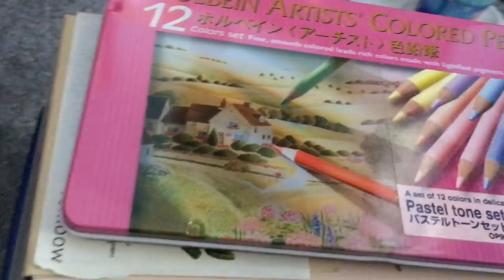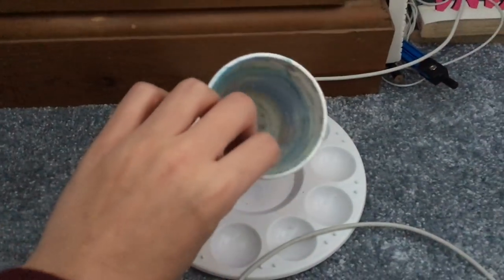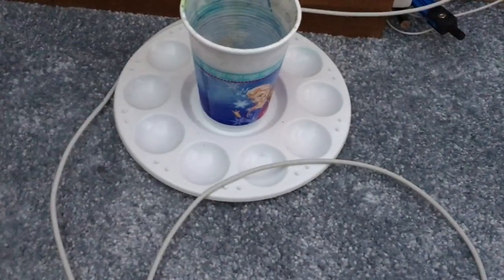I think I need to get some proper pencil holder pots, you know, like a cup or something that you put them in, but I don't have space to put them anywhere because my room is ridiculously small. Just randomly, my paint palette and the cup I used to put water in are just there because I had nowhere else to put them.